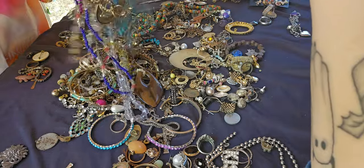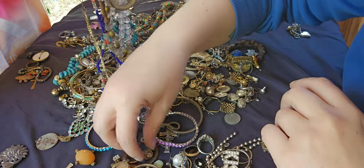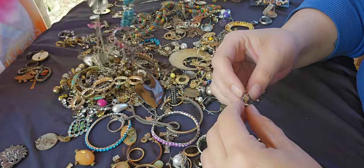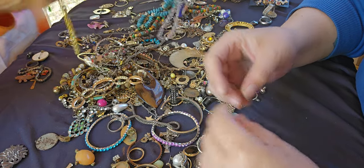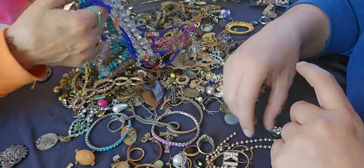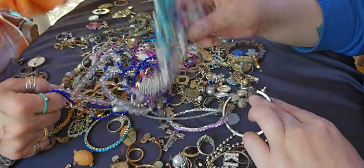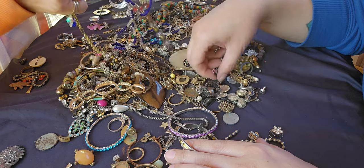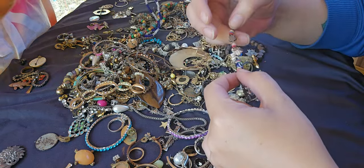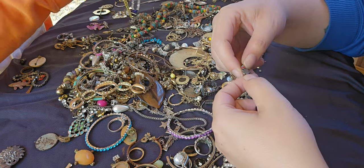There's a lot of junk. This is what I consider junk jewelry. And please take no offense, if you're watching, that I might put something in there that you would sell. I mean, I could easily sell that for like $5, but I'm not going to. I don't like to. I just don't. But that's just me.